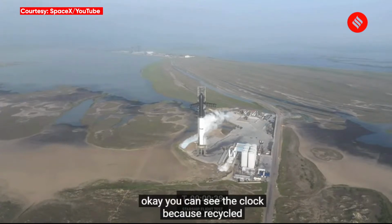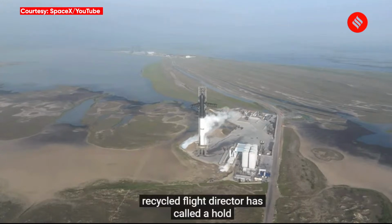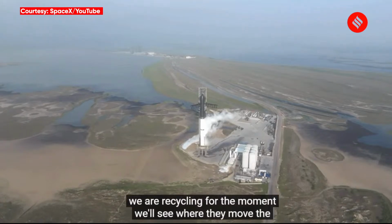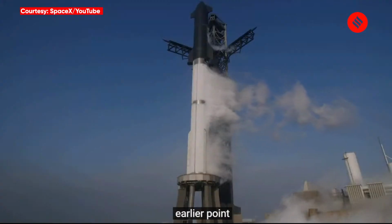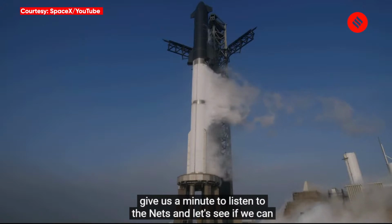Okay, you can see the clock is recycled. Flight director has called a hold. We are recycling. For the moment, we'll see where they move the clock back to. They could hold at T-minus 40 seconds. They could go to an earlier point. Give us a minute to listen into the nets, and we'll see if we can get you more information to share.